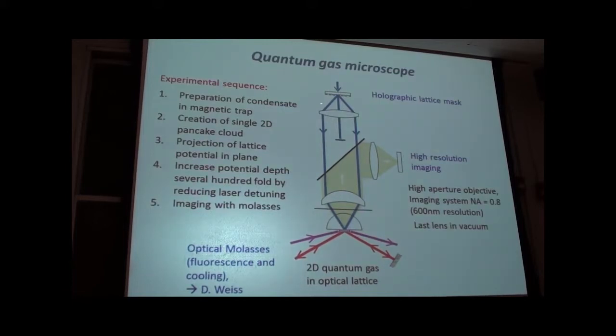So we have a mask here that is made lithographically, which we illuminate with a laser beam. And that creates a pattern, and this pattern gets demagnified and projected onto the atoms. So they now live in this new potential. And in principle, the pattern you use could be arbitrary. So the experiments we've done are with square lattices, but you could use a triangular lattice if you're interested in studying frustration, for example, or a Kagome lattice, or your favorite condensed matter lattice.